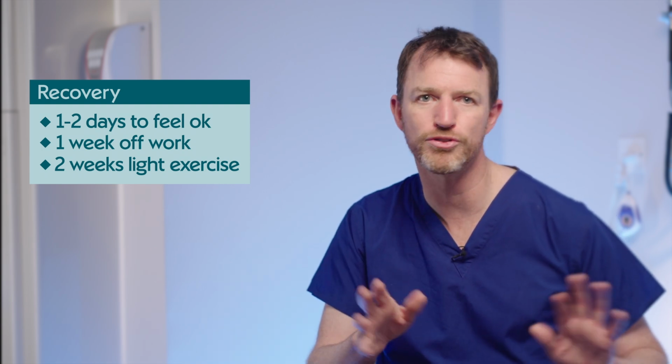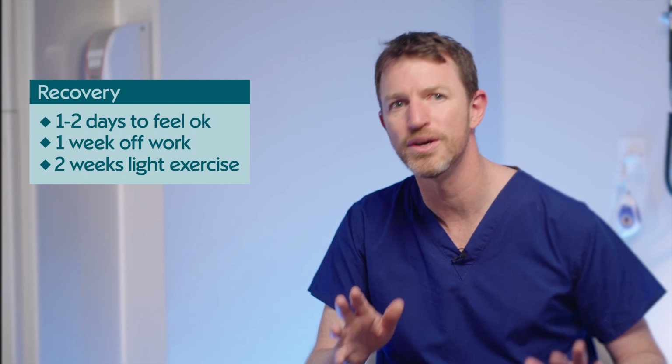The heart will cope with doing exercise or whatever you want to do within a day or two of actually having the procedure. Some people feel a bit of chest pain or discomfort after the procedure, and that can be quite normal.